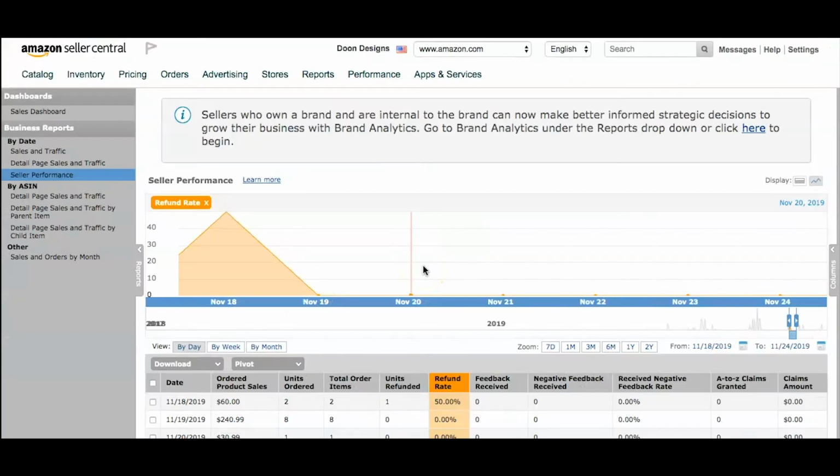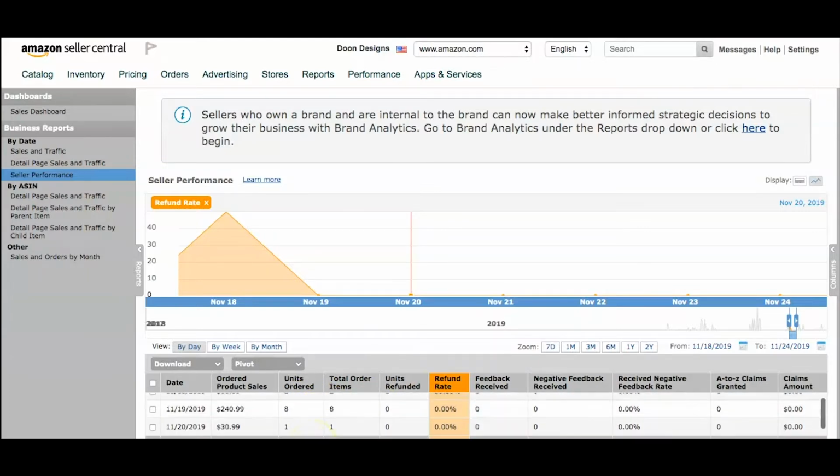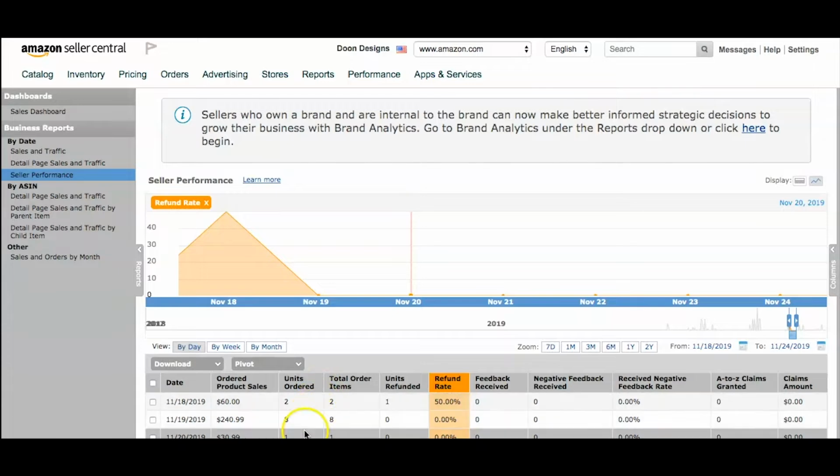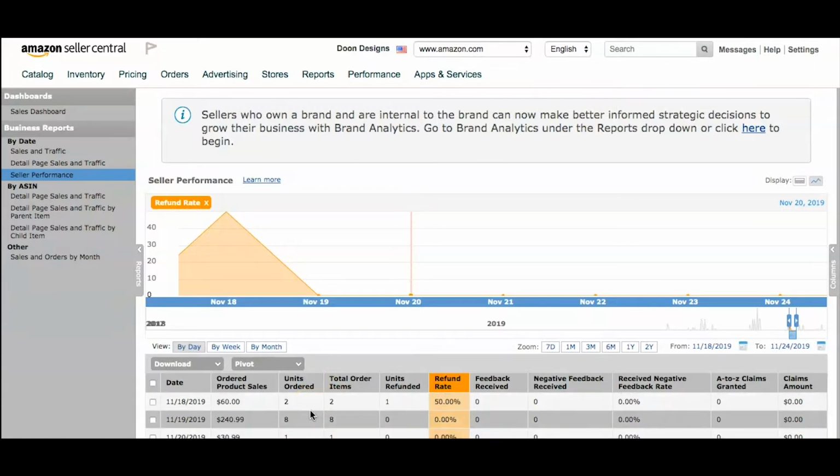If we move over to seller performance, as you guys can see, we moved 2 units, 8, 1, 4, 2, 0, 3. So the real issue that we're still seeing here is these days where we're moving 0, 1, and 2 units. We need to get those up so that we can start to rank much higher organically for the terms that we want to rank for. But overall, not a bad week.